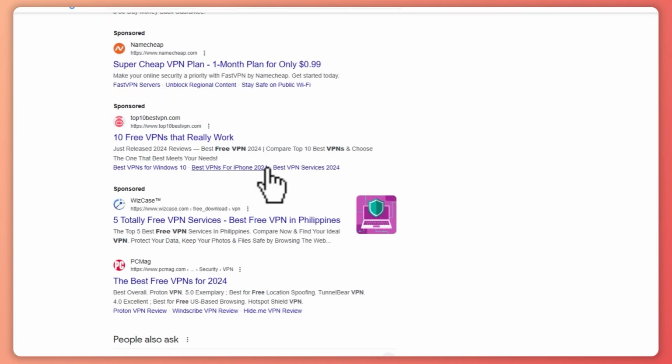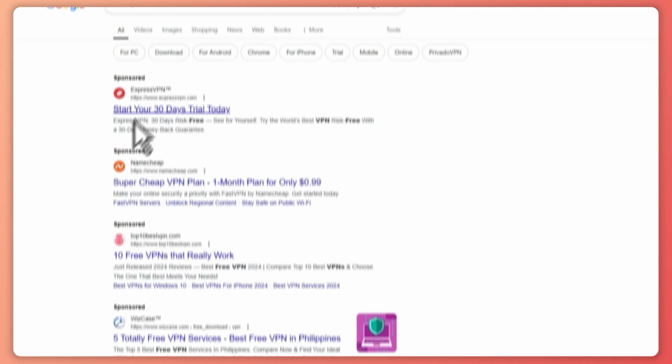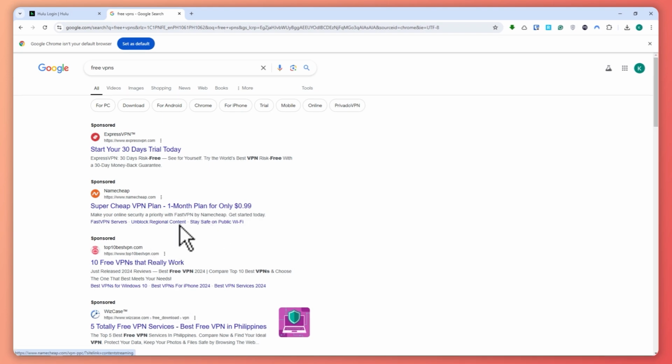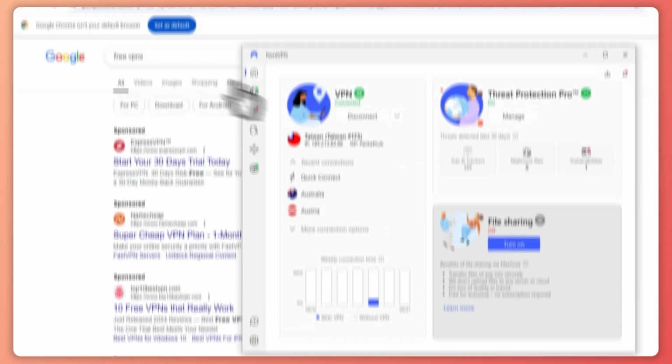There are also other options that you can use as a VPN, like ExpressVPN, for example, and Surfshark. Those are the three VPNs that I can recommend, but NordVPN comes out on top of them, in my opinion.